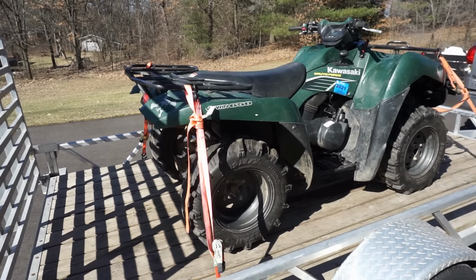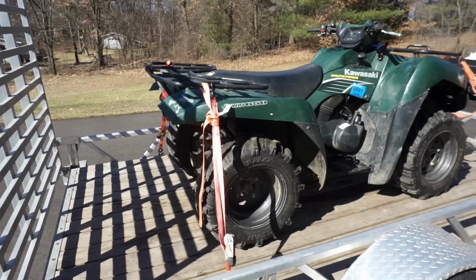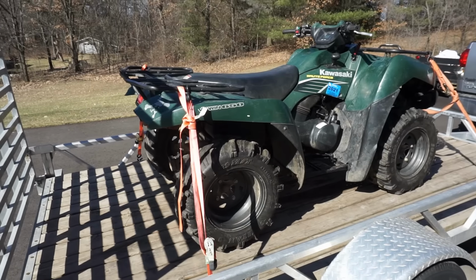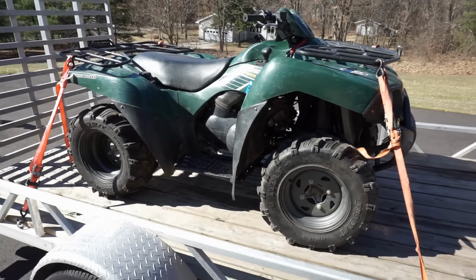A couple different things we can check: timing, valves, fuel pump, CDI. The list goes on and on. It could pretty much be anything. Could be diaphragm in the carb, jets in the carb, dirty carb. So it could be a lot of different things. Maybe it's only running on one cylinder. You know, I don't know until we start digging into it.